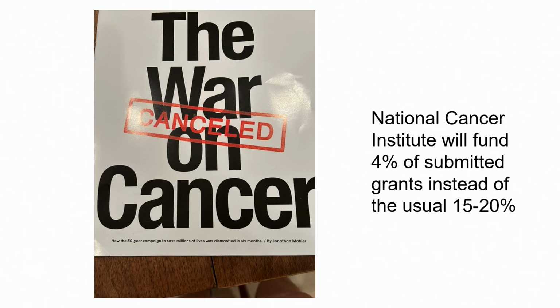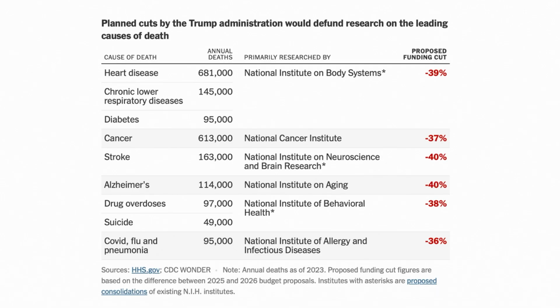The war on cancer was highly successful. Many new drugs, many targeted therapies for cancers came out over the last 35 years. And now the National Cancer Institute will fund 4% of submitted grants instead of the usual 15 to 20. This has an implication for healthcare. If we're not doing the research, we can't cure diseases.